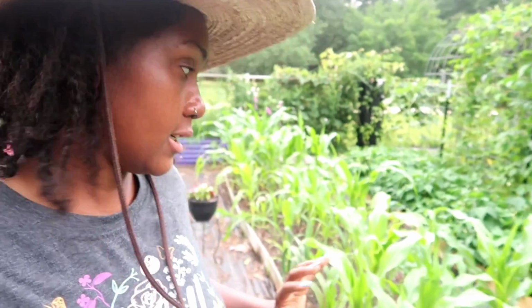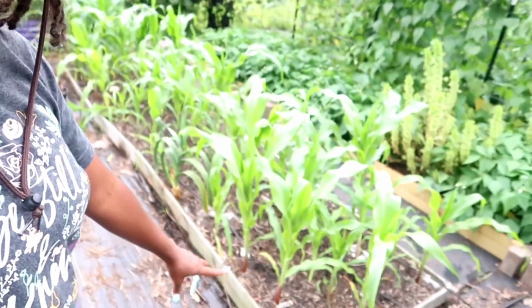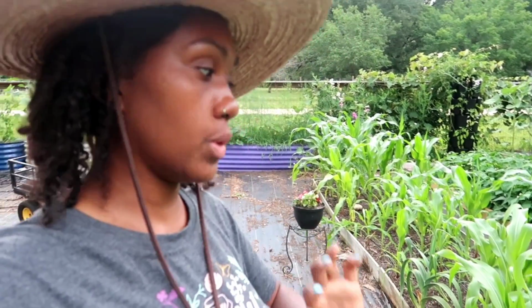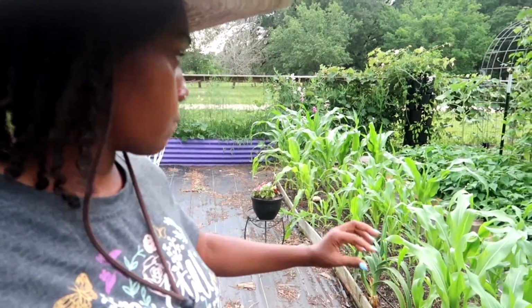Right next to it is my sweet corn. This bed is still one of the old beds, so it's still 3x15. I haven't changed this out yet. There's probably about 4 beds in my garden that are still 3x15 that I haven't changed out yet. But this is my sweet corn bed.